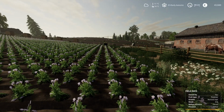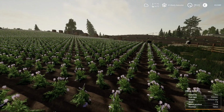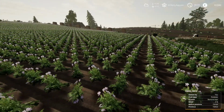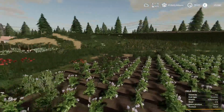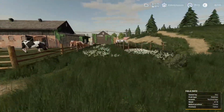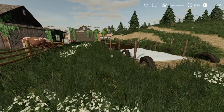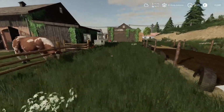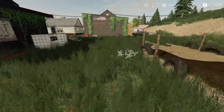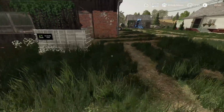This is Koplor Farms. So as you can see on the right hand side corner, remove tops, potatoes are ready. Yes sir, that is a great thing. And also our money has never been so high. So this is absolutely fantastic, and we have lots of grass also here, but this will stay.